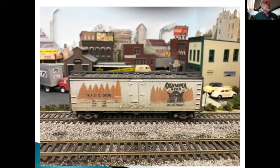So a few years back, Greg Wright went to the effort of creating an Olympia beer car for each of us in various scales. This one in HO, he did one for N scale for Jim and ON30 for Chuck. And those things mysteriously appeared on our layouts. But it's been a lot of fun.